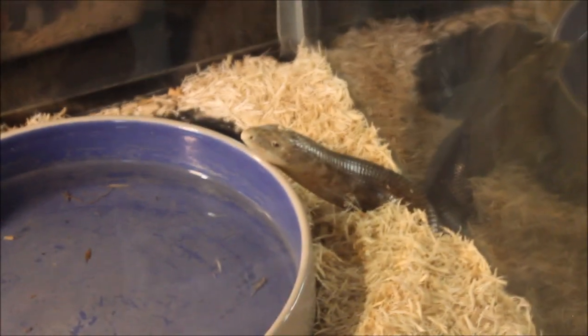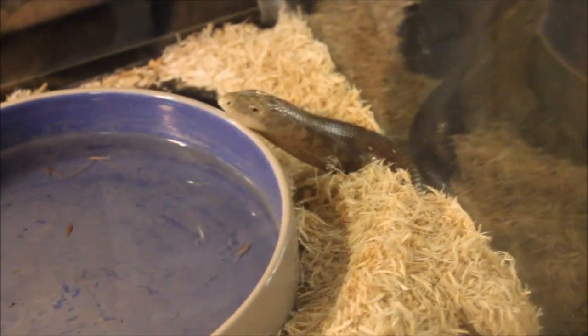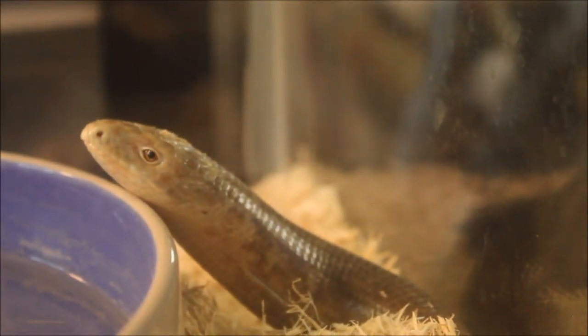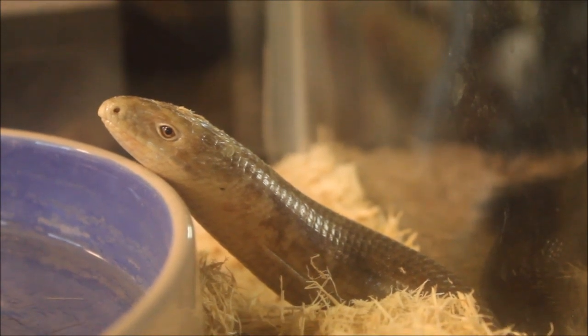Moving on from the toads, I have more toads, but we're going in order here. We're doing the whole room in order. This is Ogopogo. Ogopogo is a Sheltopusik, a Russian legless lizard. Really cool, easy to care for species that is unfortunately caught from the wild almost exclusively. There are people trying to breed these guys, but I only have the one. I'm not one of those people trying to breed them.